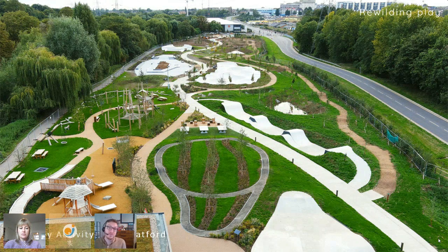So the biggest argument that people might come across is that if we're delivering a lot of concrete or asphalt, what about the permeability? But you can do it well with a good landscape scheme integrated.